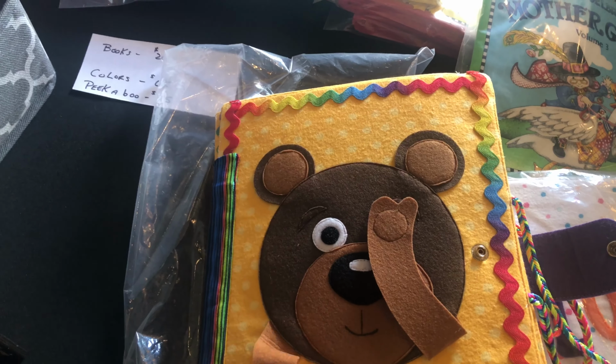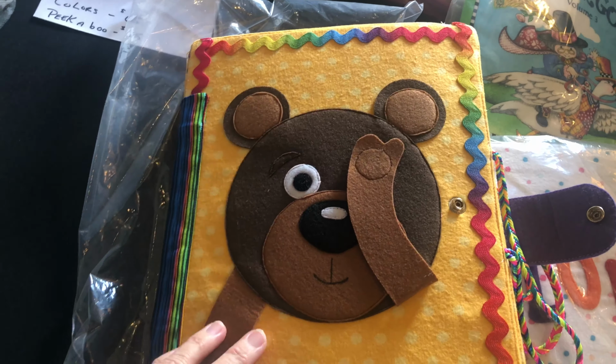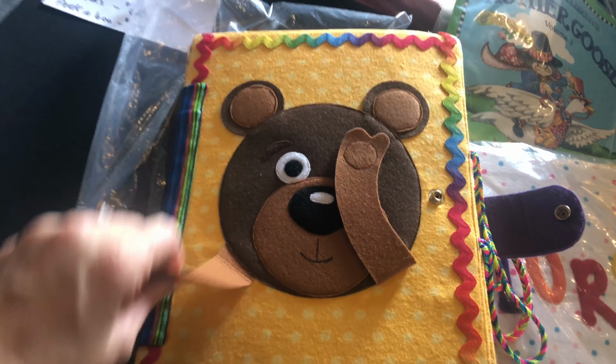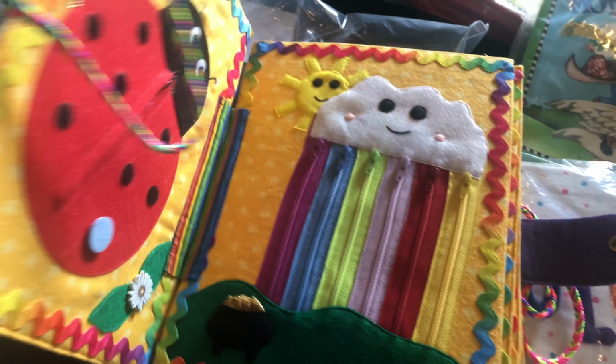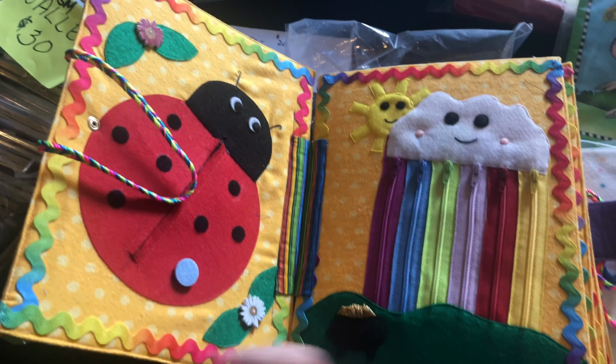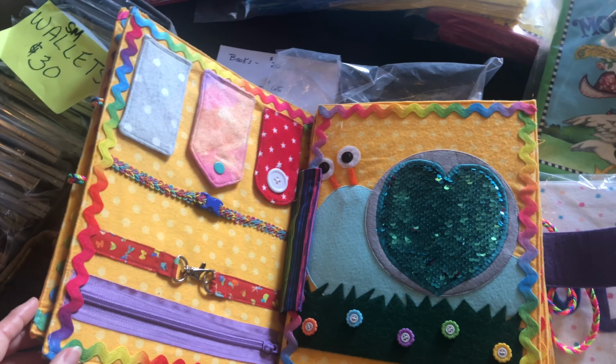And look at this little activity book. So sweet. The little bear is playing peekaboo. She put a lot of work into this. It's very detailed. I'm going to open it and show you. Just so cute.